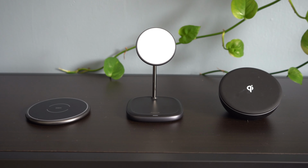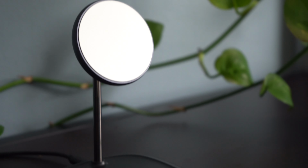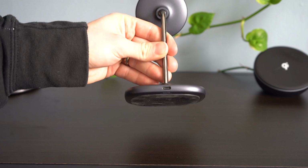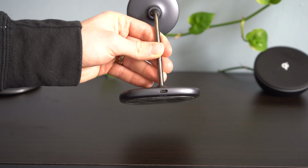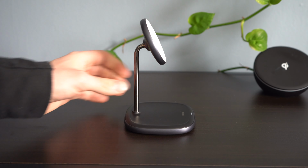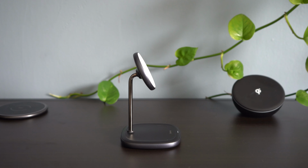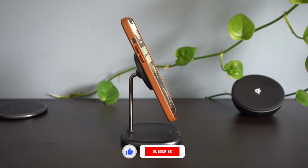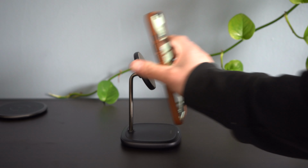So last up we have the stand by MagSafe, and this one is the most premium, I would say, with a nice black polished finish, stainless steel going up to the top. It has USB-C on the back and a rubberized padding at the bottom so that it stays in place. So this one also offers the full 15-watt charging, and you can see it's actually a very strong hold. Even on my iPhone 12 Pro, there's really no issues here and there's no falling off.